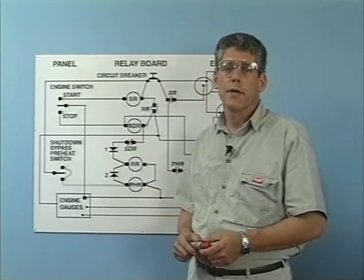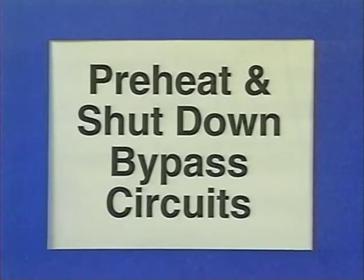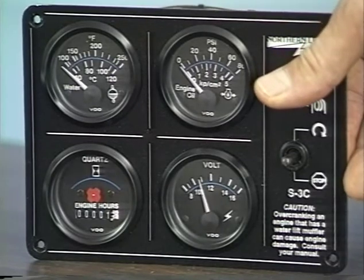This will go fast and might be confusing, but remember that's why VCRs have rewind buttons. Just keep playing each section over and over until you get it nailed. First, let's go over the shutdown bypass and preheat functions. Push the shutdown bypass and preheat switch and several things happen simultaneously, and continue as long as the switch is held on.